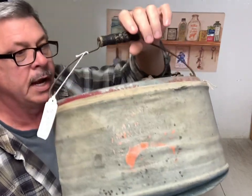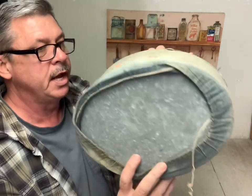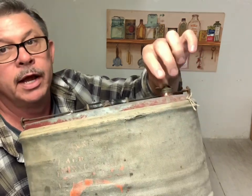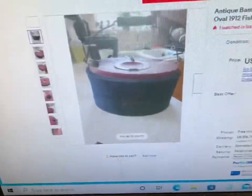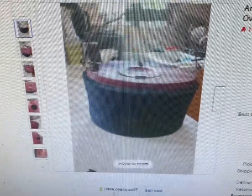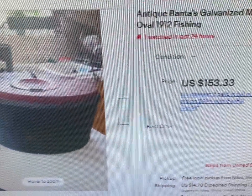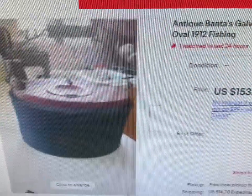Minnow bucket, and I typed in oval minnow bucket to start with because it's oval shaped. Found some similar, and then I typed in vintage minnow bucket with aerator, and I found one by typing that in. And this is one just like mine. His is in better condition than mine is, but you see the price right there, $153. They just listed that. This is a new listing.